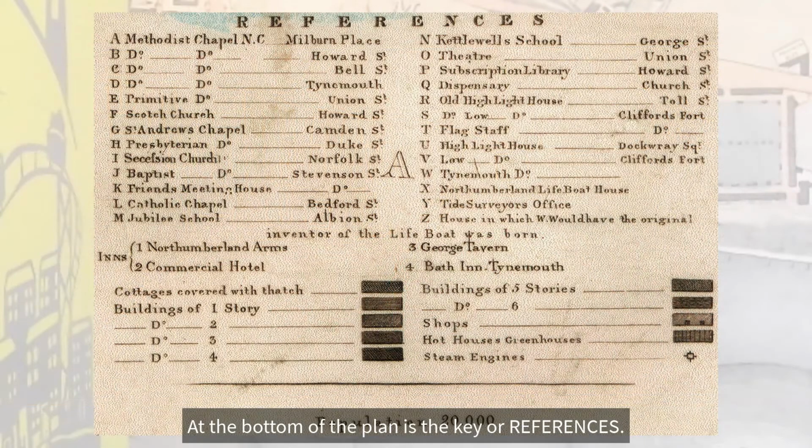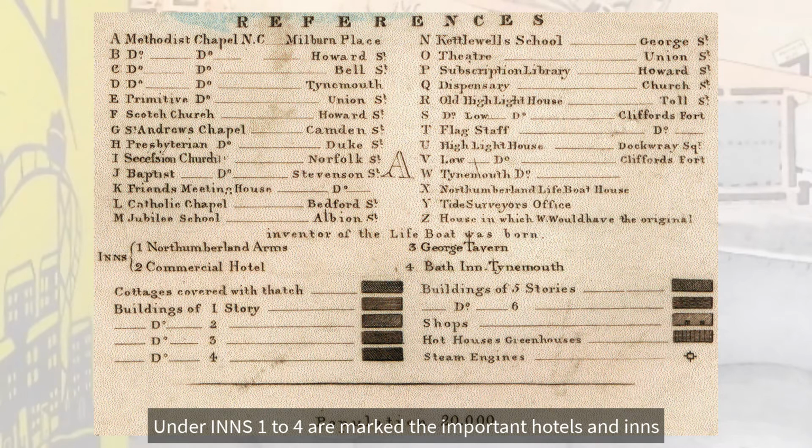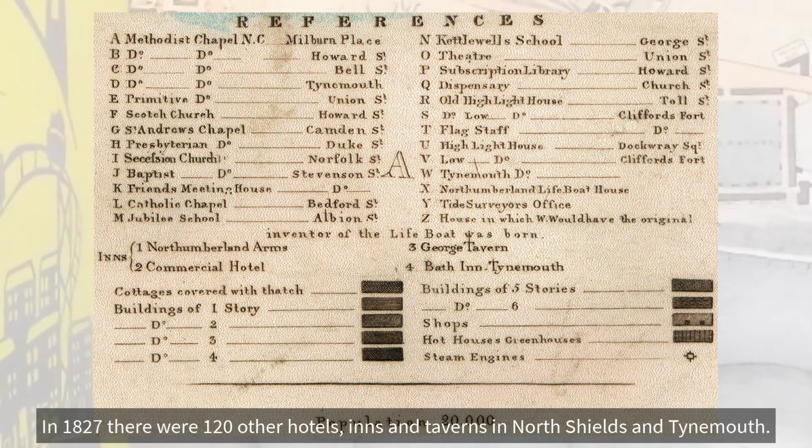At the bottom of the plan is the key, or references. This lists from A to Z churches, public buildings and places of interest. Under inns 1 to 4 are marked the important hotels and inns where many public meetings and social events were held. In 1827 there were 120 other hotels, inns and taverns in North Shields and Tynemouth.